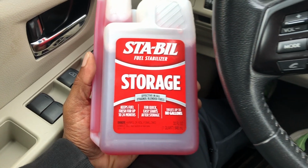We're going to add the Sta-Bil stuff for the engine, move the RV back into place, again let it dry, and then come back tomorrow to put the cover on and close up the RV. Hopefully everything's going to work out.